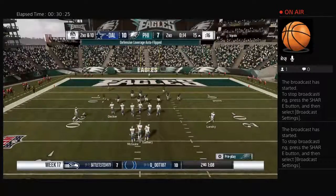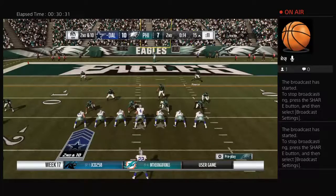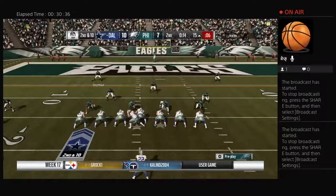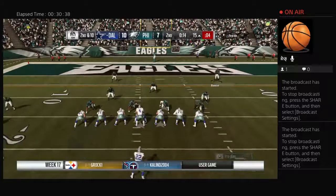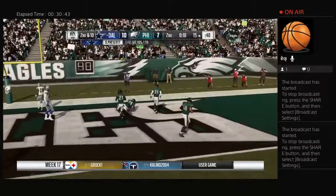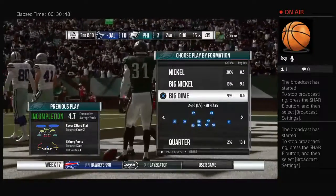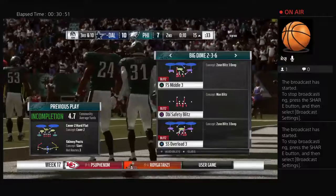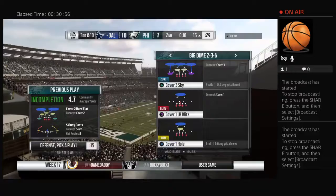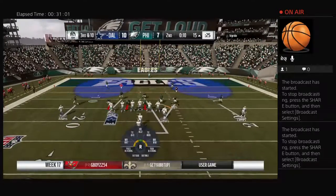So after the incompletion on first, now 2nd and 10. Now Prescott. And he can't corral it. Maybe a big missed opportunity there defensively in the end zone. And now 3rd down. This offense was on the move. Now 2 straight incompletions have them looking at 3rd and 10.